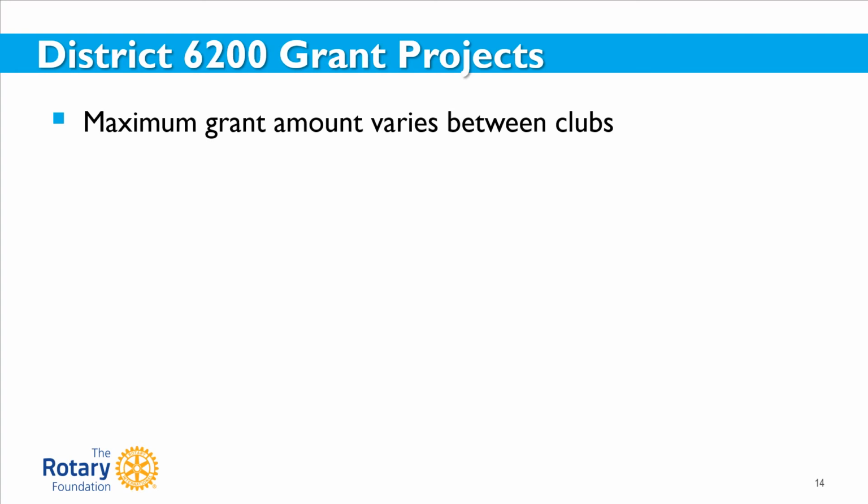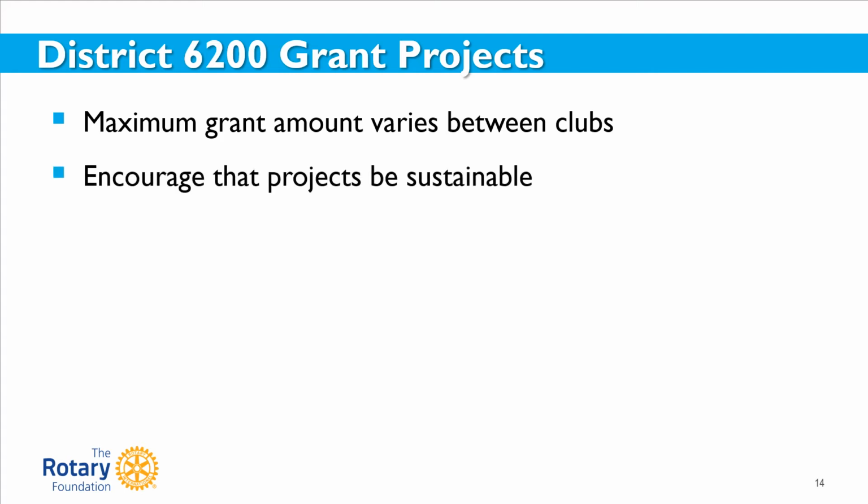Let's talk about District 6200's district grant projects. The maximum grant amount to be awarded will vary between clubs. As I will explain later, the amount is based on a number of factors. Unlike global grants, while District 6200 encourages district grants to be sustainable, it does not require them to be.